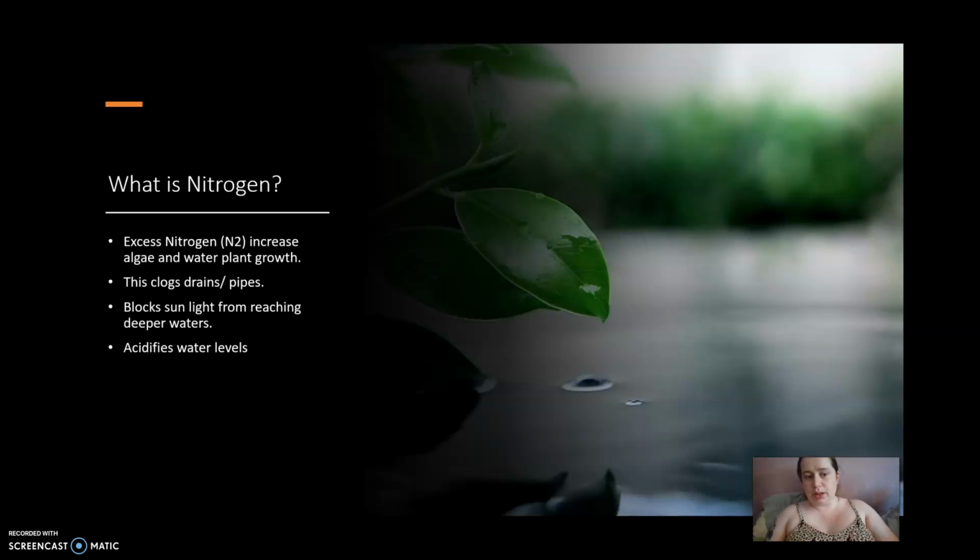And what is nitrogen exactly? Excess nitrogen in the water can be responsible for things such as increased algae and water plant growth. So that is the main reason why in the previous slide you saw that the water was very green. The nitrogen causes that increased plant growth. So algae blooms really start to become very prominent and very thick, as well as some other aquatic plants that may be in the river.